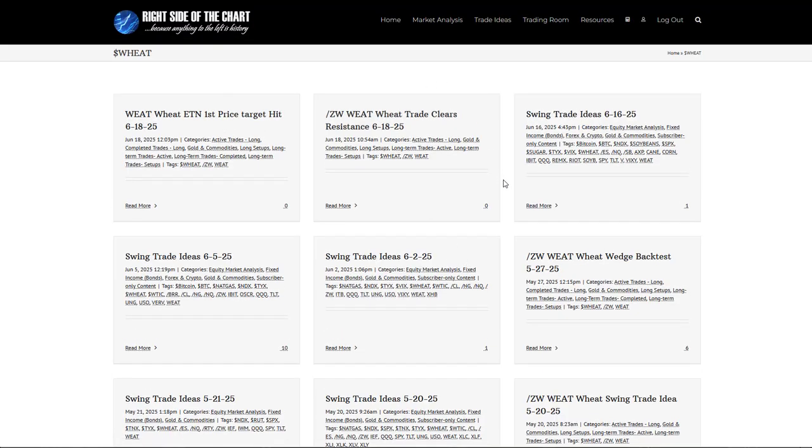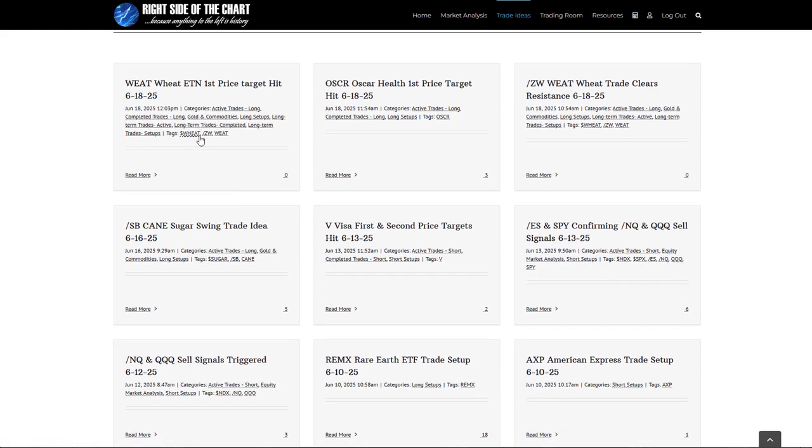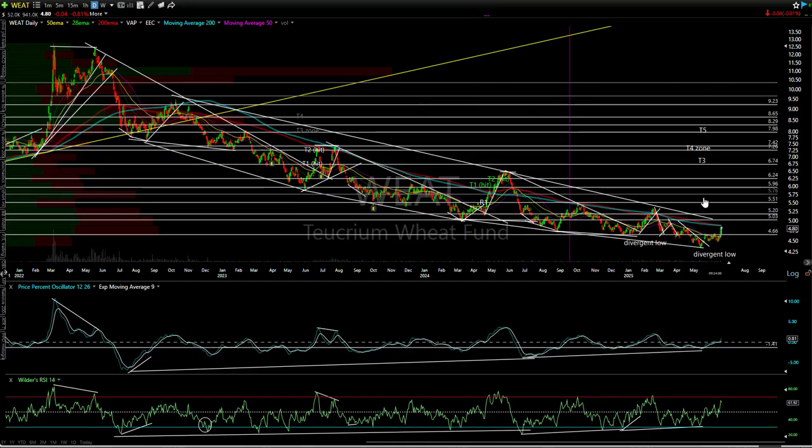And if I'm in this category, which I am, it's just going to bring up the trades related to this current swing trade. That's how you can pull up the older posts; they're all linked together. Remember, wheat is also a long-term trade in addition to a typical swing trade. You can go into that category up here and it'll explain what that is. Those are trades whose holding periods are measured in months, even years, so call it an investment, a long-term trend trade, or a long-term swing trade. All right, so not much to update since the last one. I have longer-term targets. Remember, WEAT is an ETN that's going to do its best to track wheat futures.